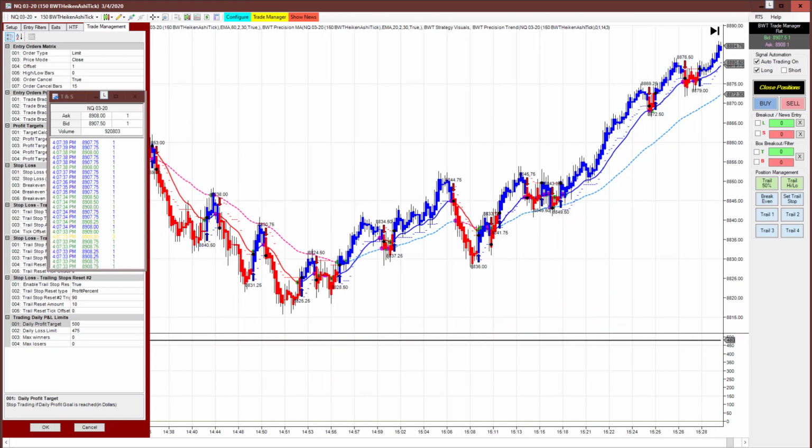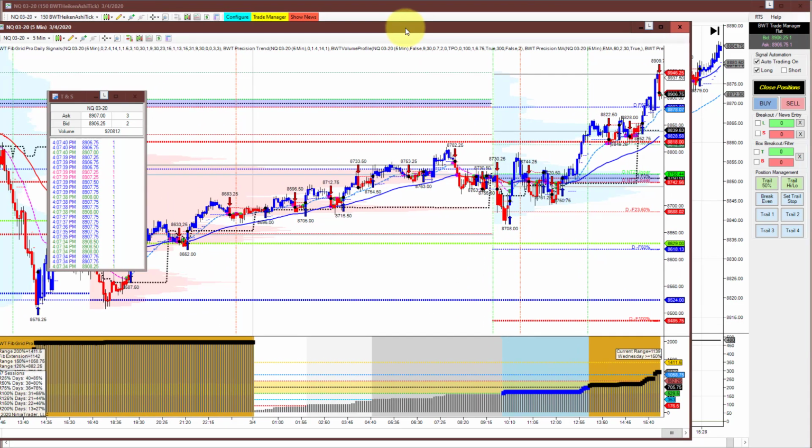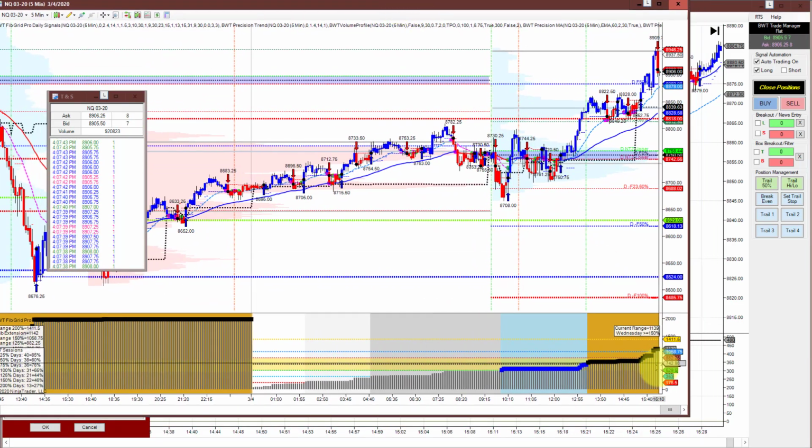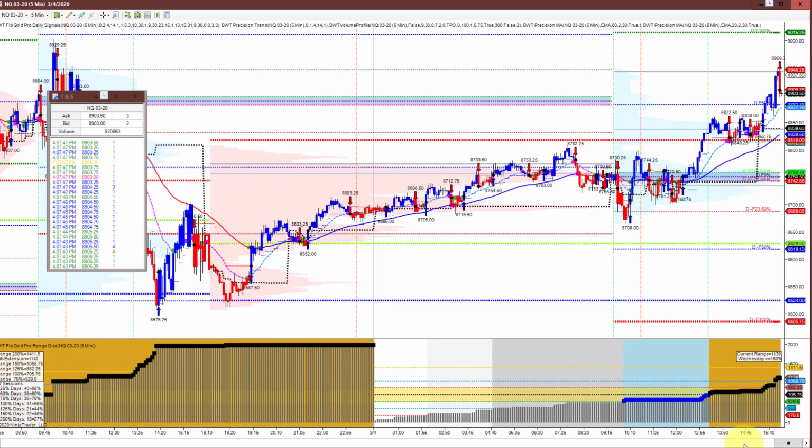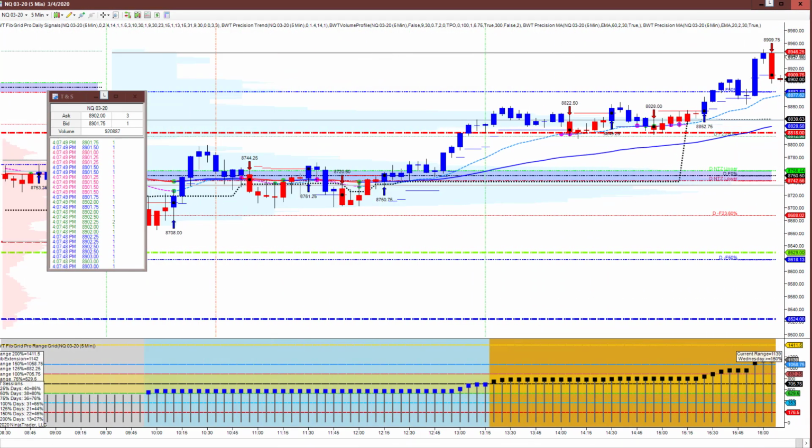On a 5-minute chart, it's interesting to note that the pullback looked like this. It's kind of magnified on a 150 Heikin-Ashi chart, but the pullback here on a 5-minute chart was just pretty normal looking. A pullback to the 20 EMA, this dotted line.